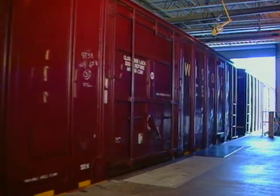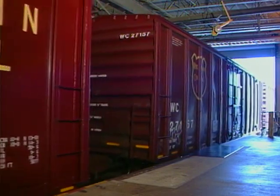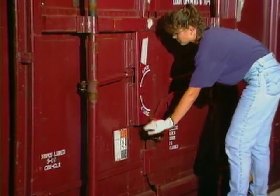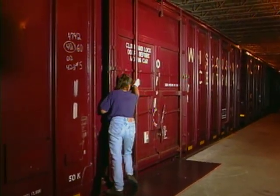Rail car doors are one of the most important components for protection in the transportation environment. They provide the only access to the interior of the rail car. Since they must be opened and closed at origin and destination, there is a potential for them to sustain damage if opened or closed improperly.